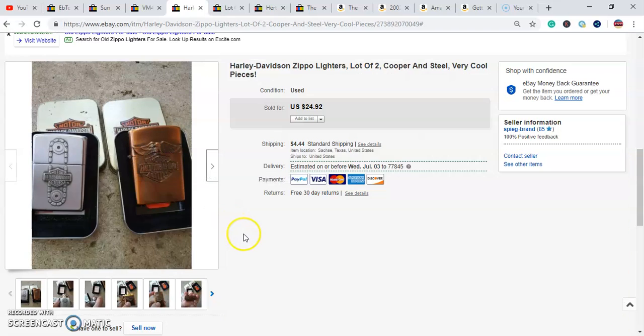I paid $1 a piece for them, and I sold them for $29.36, which I'm definitely very happy with, especially because they're so small that they shipped for very cheap.